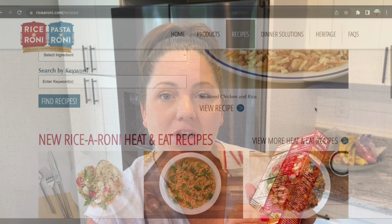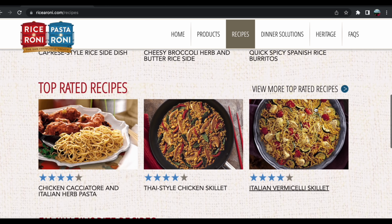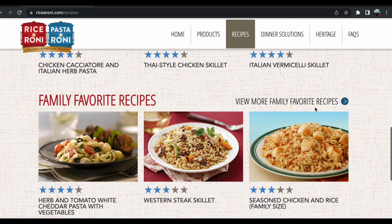And then you can serve them as a regular side, but these actually always have these fun little things on the back. Make it a meal. And then there's a ton of stuff online to spruce up your Rice-A-Roni. So it's really nice because it's quick, cheap, and easy. It's so simple to make these meals, and I know you're gonna love them.